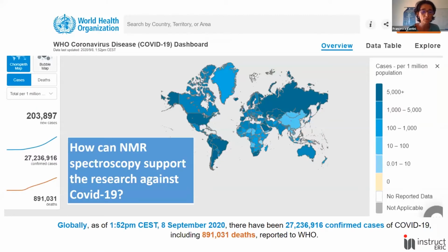As you know, in March 2020, the World Health Organization declared the pandemic of COVID-19 due to the SARS-CoV-2 virus. And all of us know that, unfortunately, COVID-19 lacks effective therapeutics. Several drug targets are in the spotlight for the treatment of SARS-CoV-2 infection, and no drugs or vaccines are available related also to the previous coronaviruses such as SARS and MERS. Within this frame, we asked ourselves, how can NMR spectroscopy support the research against COVID-19?